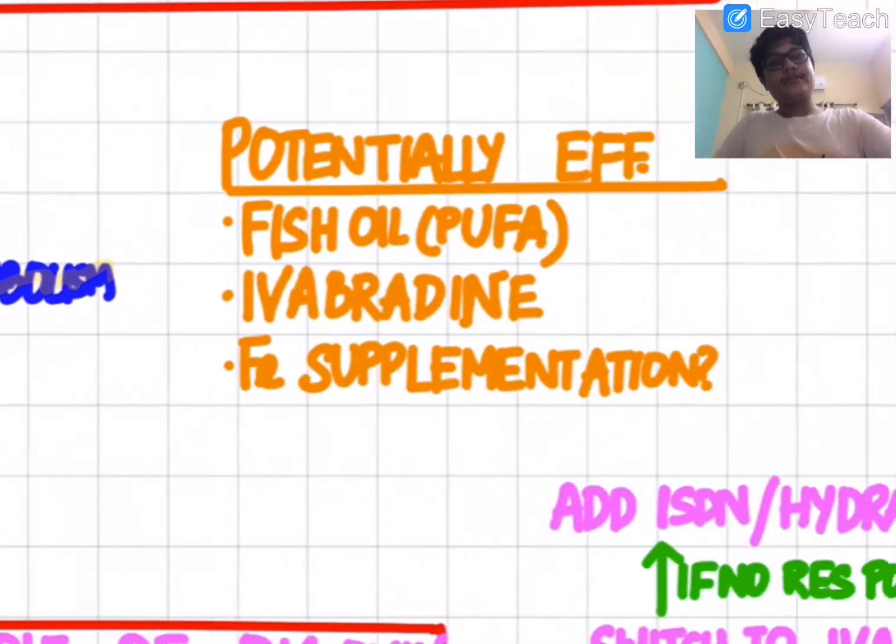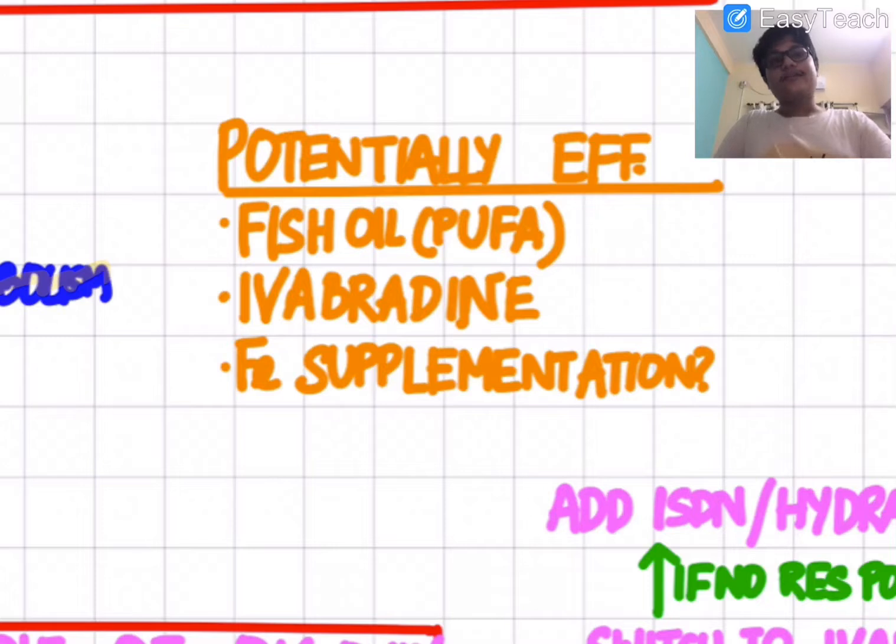And a few drugs which are found to have a very good effect. One of these is fish oil. Fish oil will have a very good effect and reduce the triglyceride levels in our body because they are rich in PUFA, that is polyunsaturated fatty acids.